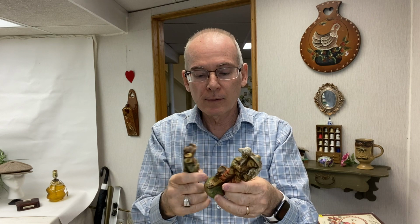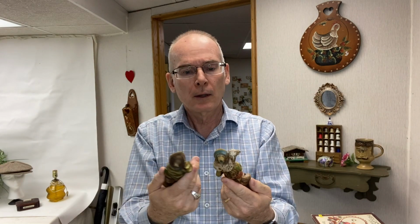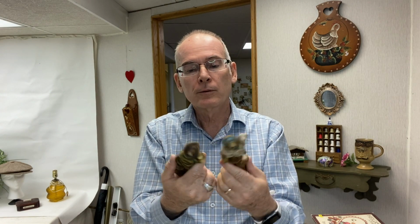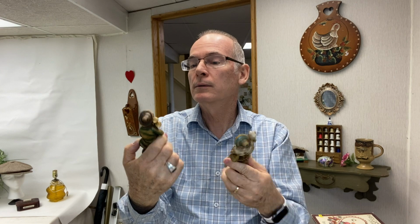But yeah, I was quite surprised, because being the larger ones, the larger they are, the more expensive they get in nativity figures, especially those from Italy. So I was excited to find these two, what I'll call shepherds, even though he's playing the pipes of some sort. So that was a fun find, unexpected find.